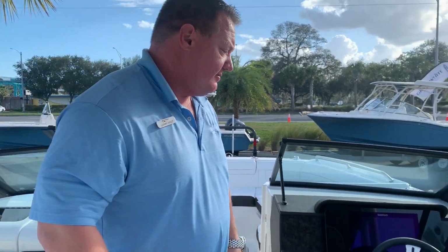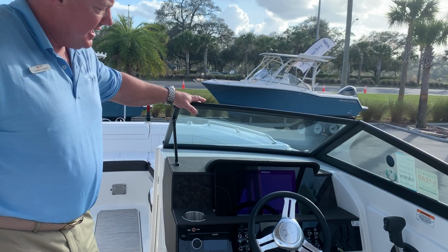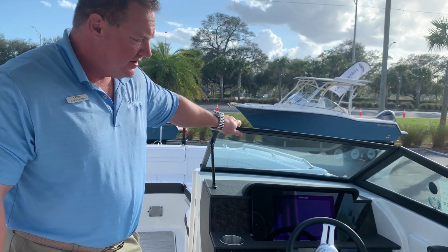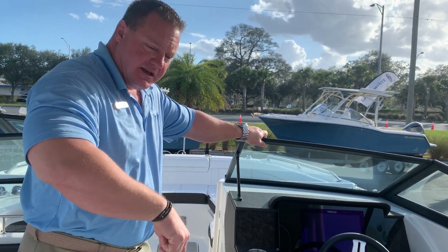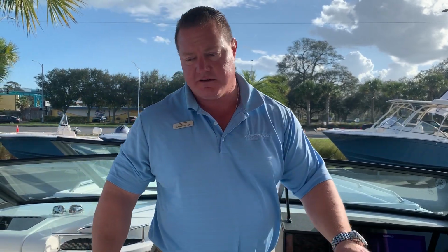You'll notice at the helm, we've got Simrad digital dash. This will be your GPS, your sonar, all your engine data. Everything is electronic, which is a beautiful option on this boat. You've got LED lighting package in blue, accent lighting underneath all of the edges of the seat cushions. This boat at night is absolutely gorgeous, all the way down to the lit cup holders.